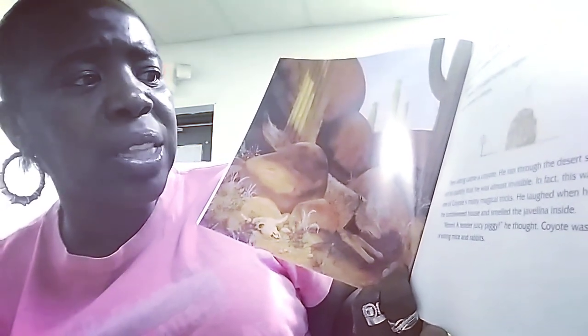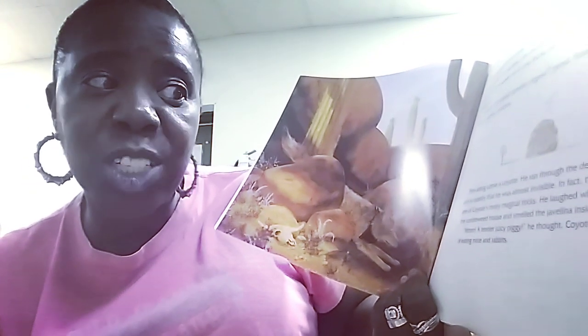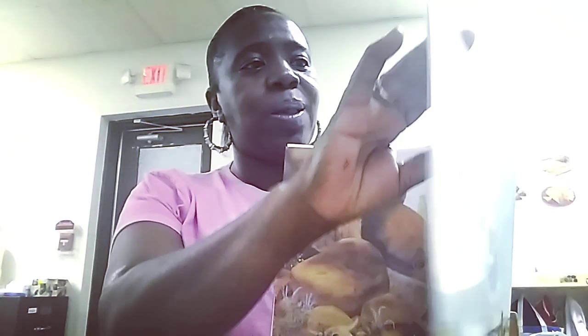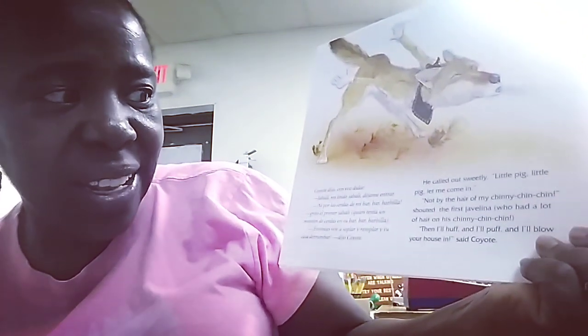Then along came a coyote. He ran through the desert so quickly and so quietly that he was almost invisible. In fact, this was only one of Coyote's many magical tricks. He laughed when he saw the tumbleweed house and smelled the javelina inside. Mmm, a tender, juicy piggy, he thought. Coyote was tired of eating mice and rabbits. He called out sweetly, little pig, let me come in.